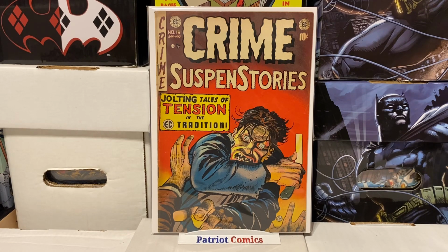And I was really excited to find this one at the shop today. And I am so happy that I actually was able to pick it up. And now I own it in my personal collection.